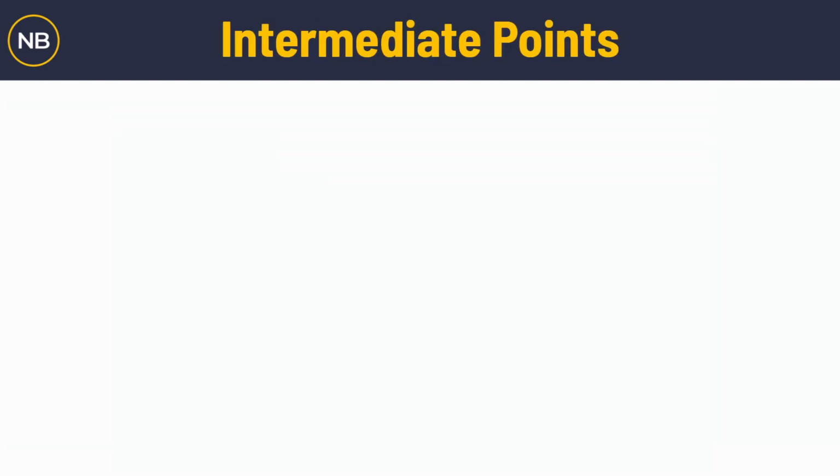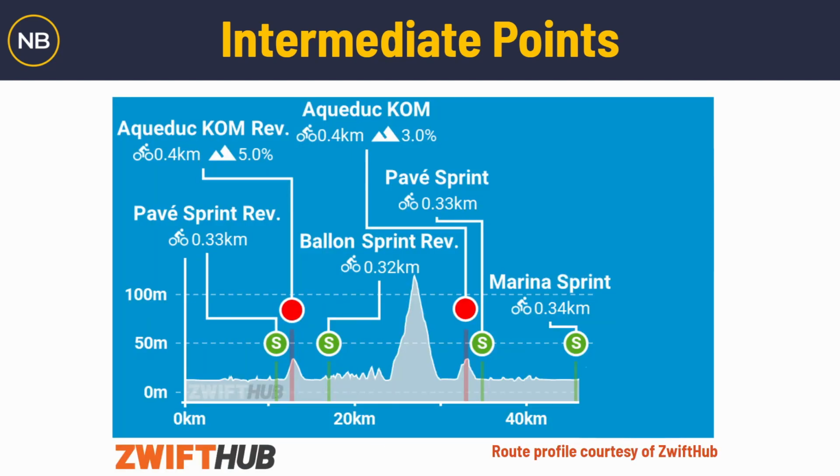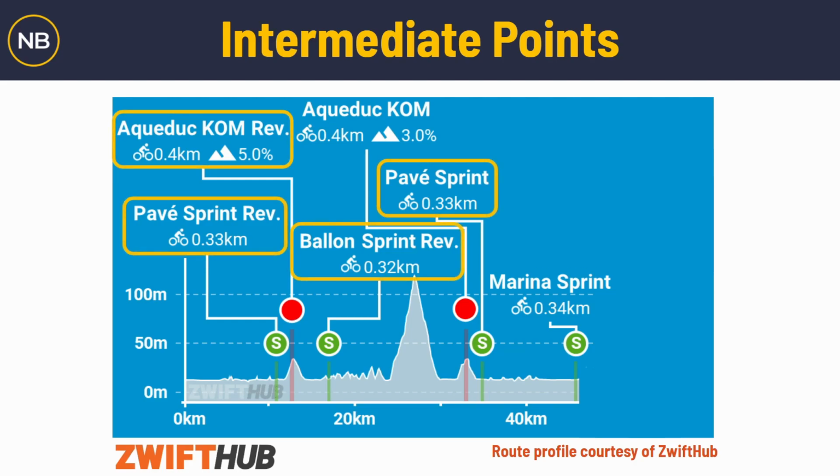The intermediate points are just like they've been in the past scratch races, 5 for first place and 1 point for 5th place. The intermediate points can be gotten at 4 places on this course: the Pave Sprint Reverse, the Aqueduc KOM Reverse, the Balloon Sprint Reverse, and the Pave Sprint. The Aqueduc KOM the second time, you actually can't get points according to the WTRL website. And like I just said, you can't get points at the top of that Petit reverse KOM either.